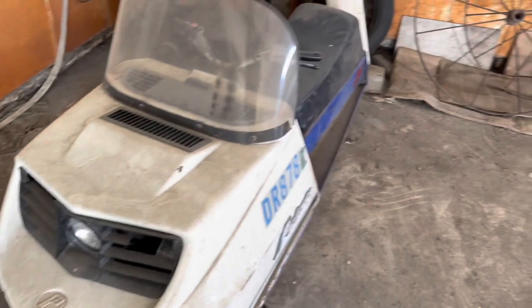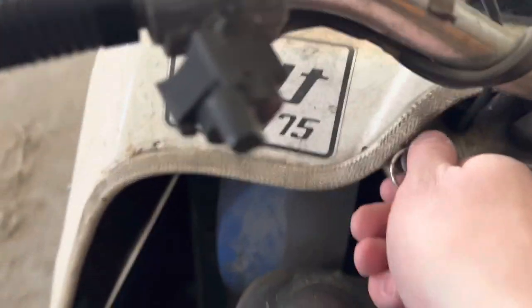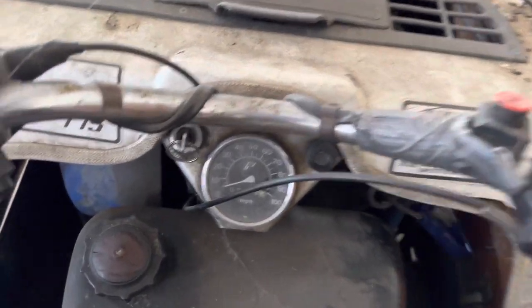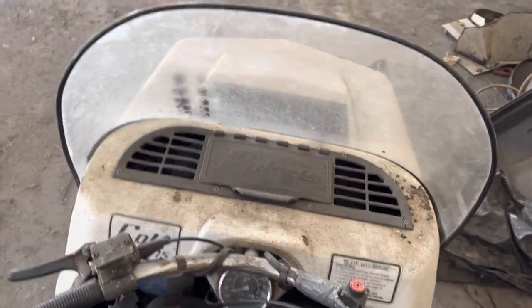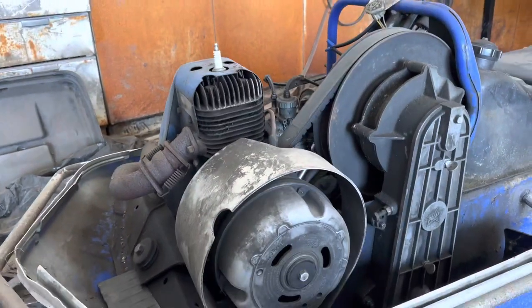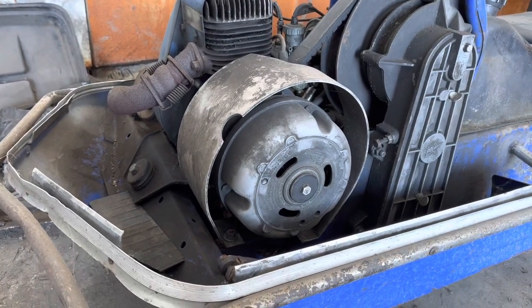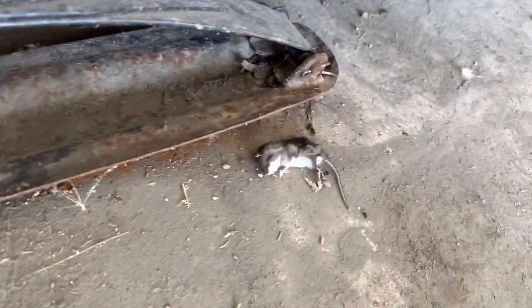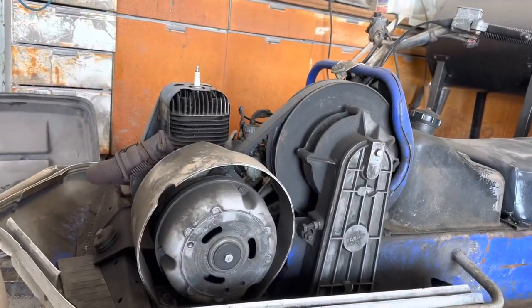We'll give it a snow bath outside. See if she starts on the first pull. Not even close. Oh yeah, choke. No, she's getting a new spark plug, and I gotta find where I put the oil. There's a power plant there. Well, yeah, looks like the belt's in perfect working order. Yeah, she could use a little buffing. Ugh. Casualty. So we'll get that spark plug changed out, throw a little starter fluid in it, and away we'll go.